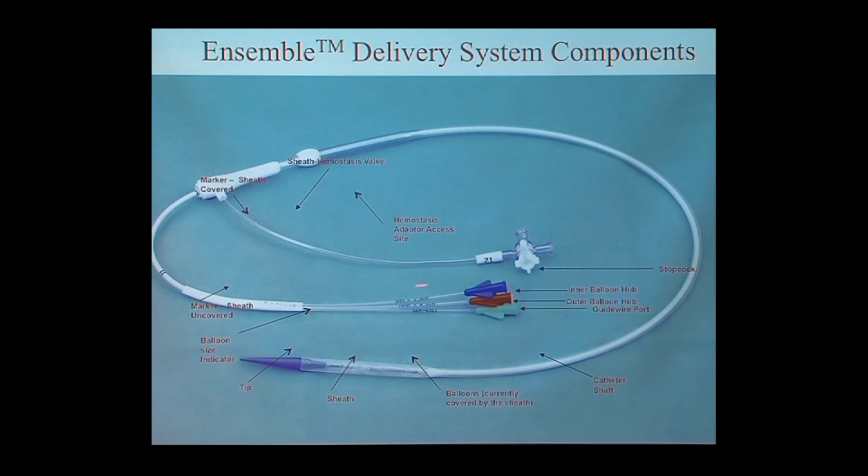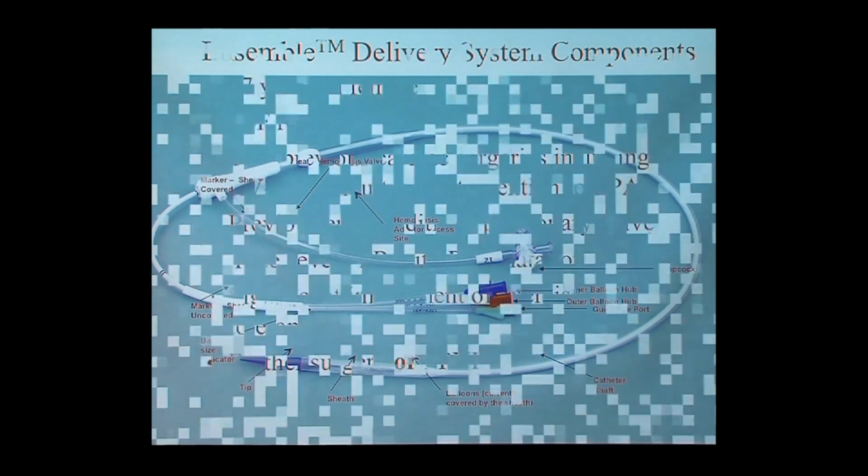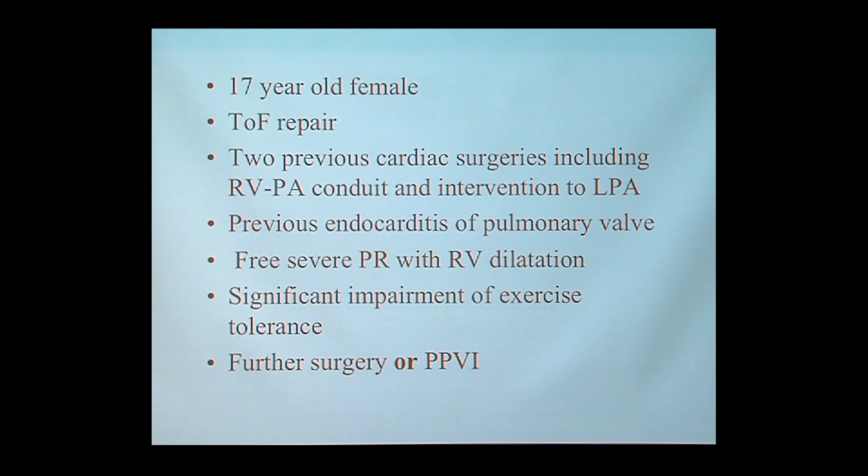And this is the delivery system we use. As you can see, the valve sits there under a protective sheath. And then there are various balloons which we can use to expand it. And then we take this up through the groin vein. And I'll show you a procedure. This is the kind of patients we do this in.